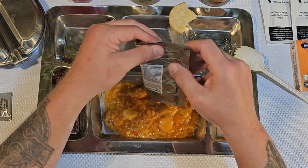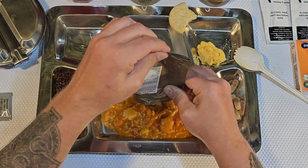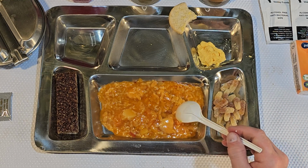I feel like I need to get an oven mitt. That flameless ration heater really did its job. I love that. That is so awesome. All right. Let's take a look at this sweet and sour chicken with rice.